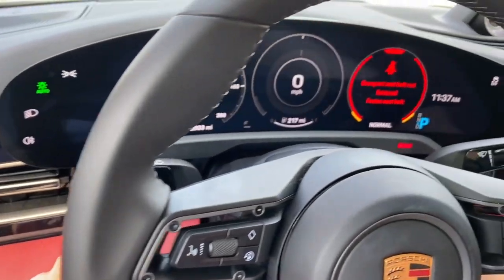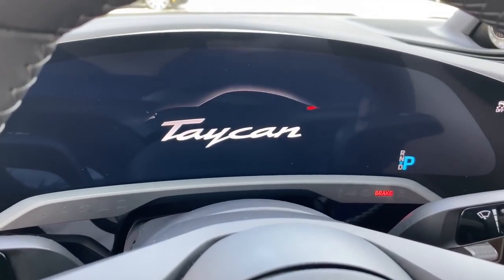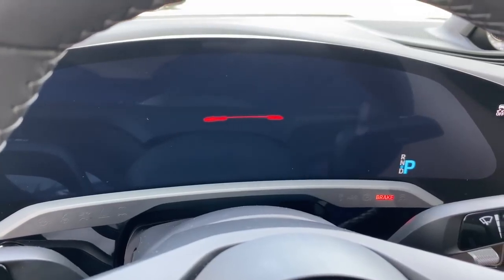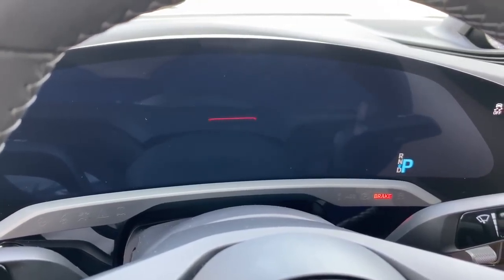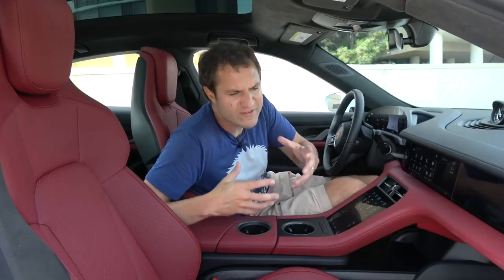And next up, another notable item is the gauge cluster graphic that appears when you turn off the Taycan. Check this out. You turn it off and it says Taycan and shows a silhouette of the car. Pretty standard. A lot of cars do that. But then the car silhouette turns and you kind of see the light bar from behind, and then the light bar slowly fades away, and then the car is off. A lot of cars now have startup and turn off graphics, but that is one of the coolest ones I've seen.